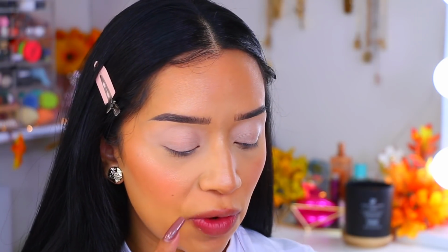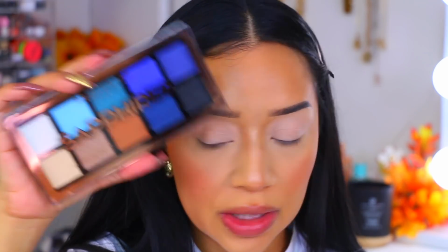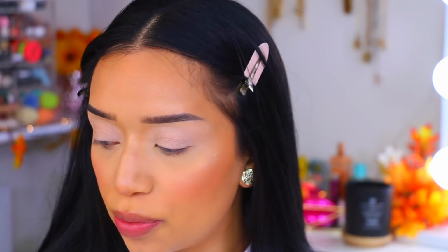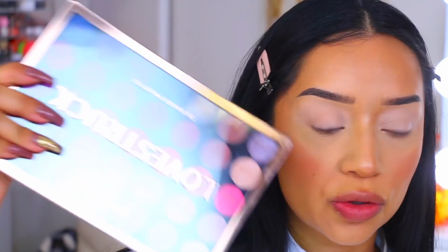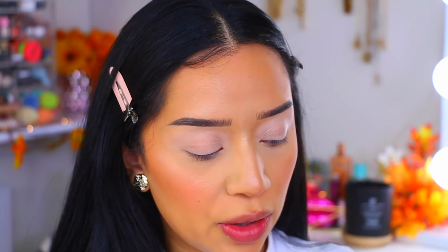So I asked you guys if you wanted to see a video with this palette, the Sapphires by Profusion, which I haven't used, but Hello Blue, it's so pretty, or the Love Struck palette, and it was a close tie between these, but this one won. So keep an eye out for either Wednesday or Friday, because I will do a full face using affordable drugstore makeup. So today we are going to use the Warrior by Juvia's.